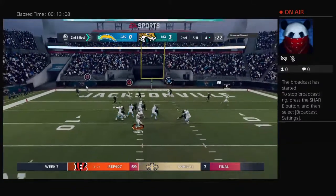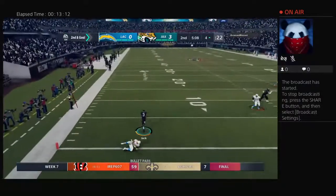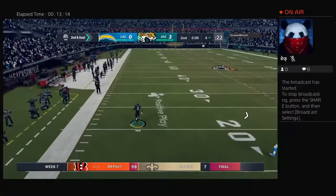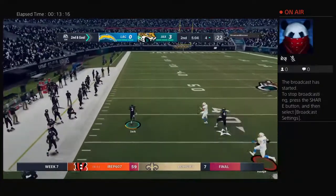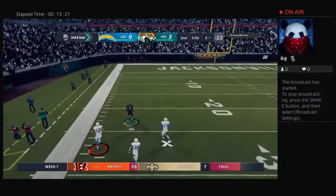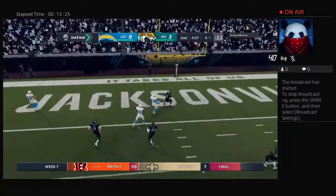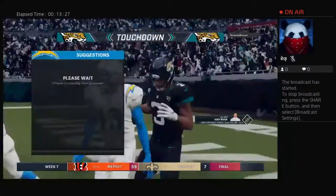On 2nd down, here's Herbert. A battle for it, and it's intercepted. Picked off by the linebacker, Miles Jack. He's got daylight. He's at the 40, the 20, 10. And he will take this one home. It's a touchdown.